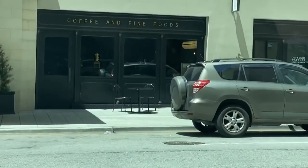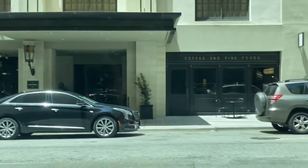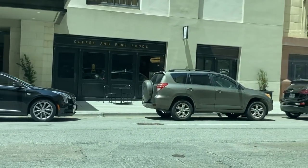It's the coffee shop that I'm about to take pictures in. It's connected to a hotel. Super cute little area. And nobody's sitting there, so I'm going to sit there by myself.